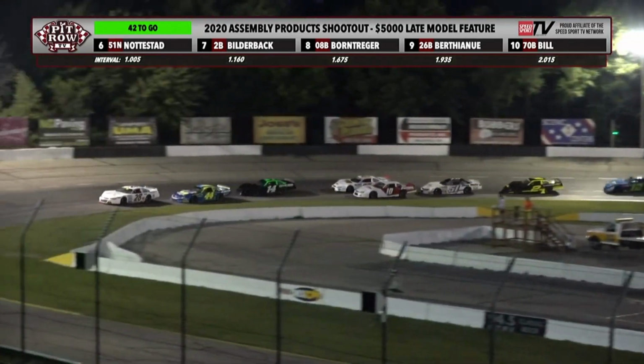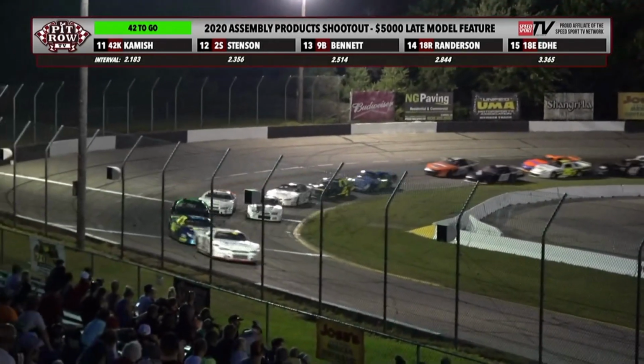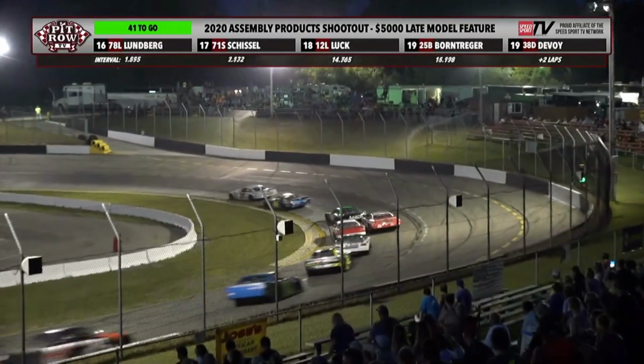Meanwhile, we see the battle going on for the fourth spot as Beaver and Nolden are side by side. Nick Nolden trying to take some spots back away.